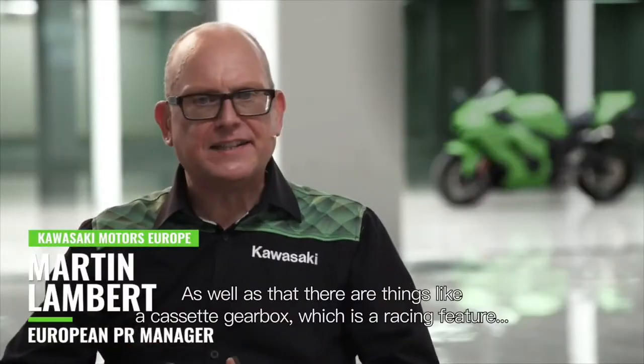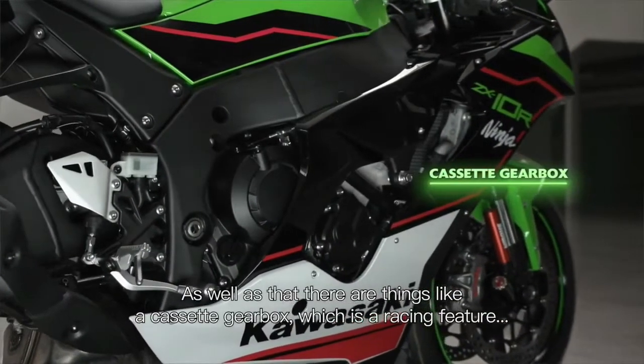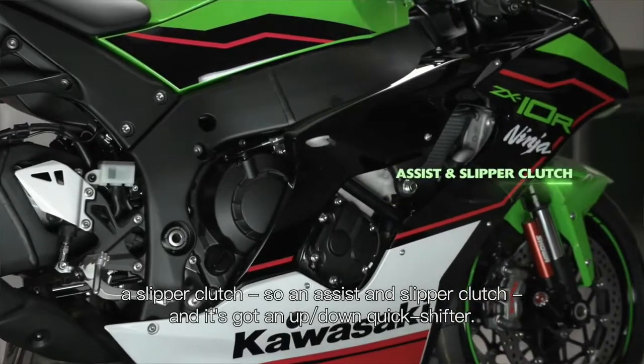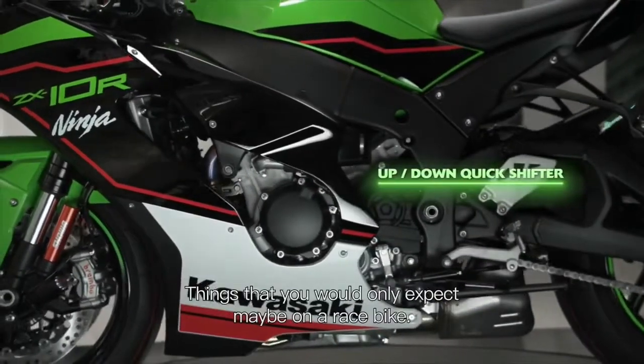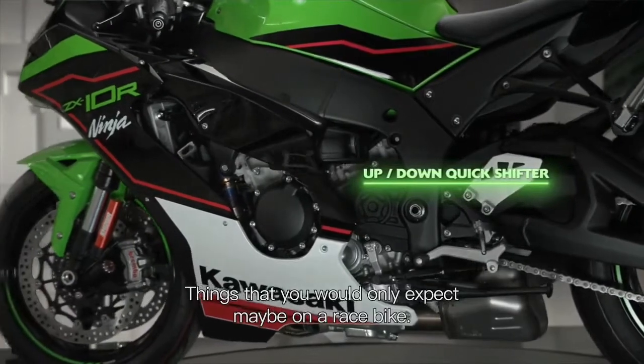As well as that, there are things like a cassette gearbox, which is a racing feature, an assist and slipper clutch, and it's got an up-down quick shifter, things that you would only expect maybe on a race bike.